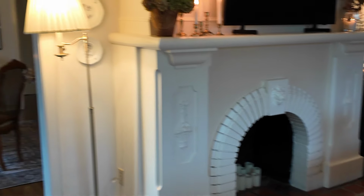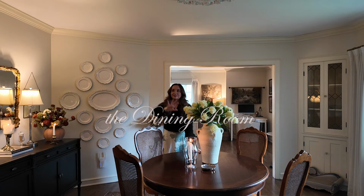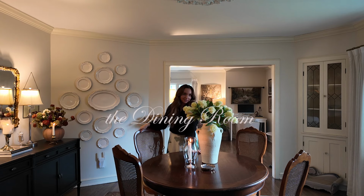Okay, now we can move on to the dining room. From the living room, you can come right into the dining room, and this whole house is kind of a circle, which I've always loved in a house, actually.